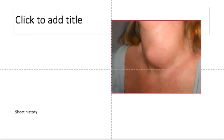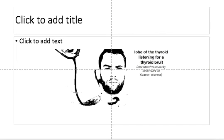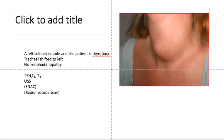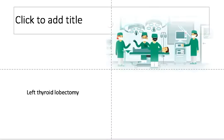So this is why I said in the pre-assessment, if the facilities are there, a radioisotope scan has value, because then you're 100% sure that it is only this nodule that is hyperfunctioning. But practically, when you do a scan, if you see just one solitary nodule, it is very likely that it is the hyperfunctioning one. So therefore, for this patient we planned a left thyroid lobectomy. This terminology varies. Some people call this hemithyroidectomy, and if the isthmus is included, people say you have to say hemithyroidectomy.